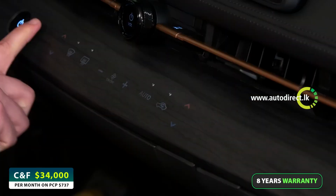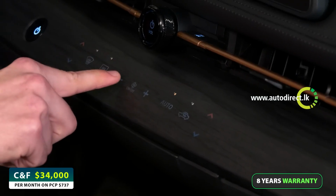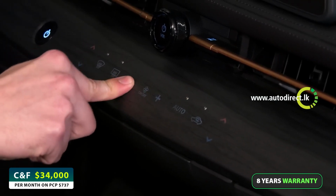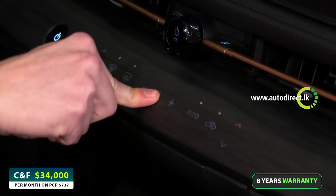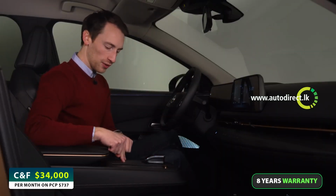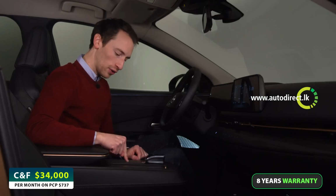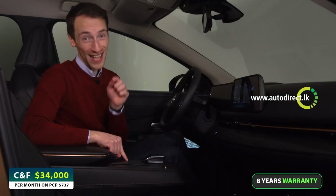Underneath that, you've got these aircon controls, which, although they're not on a touchscreen like they are with some other rivals, it's still a little fiddlier to use these than it would be if they were just simple dials and simple physical controls. Down here on the center console, you've got some more of that style of button to adjust the different drive modes and also to turn on e-pedal.